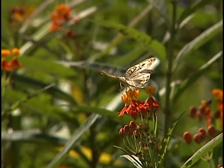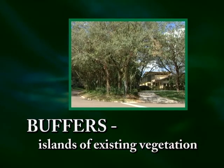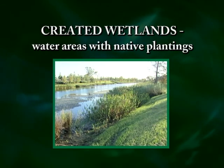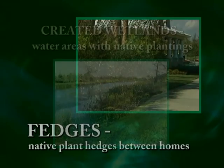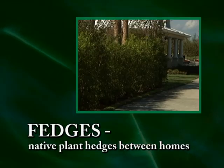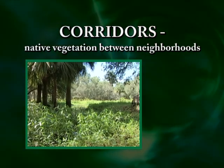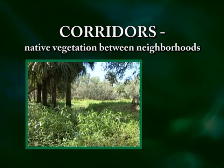Environmentally friendly developments include buffers, islands of existing native vegetation or trees left between homes and communities, augmented with native plant plantings. Created wetlands, water areas supplemented with native wetland plantings along their shoreline. Fedges, a hedge that acts as a fence. Native plant hedges between homes and neighborhoods that act as noise barriers. Corridors, areas of existing and planted native trees and vegetation between neighborhoods where species can migrate back and forth.